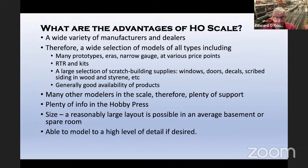Again, the size: a reasonably large layout is possible in an average basement or spare room, and you're able to model to a very high level of detail if you wish.